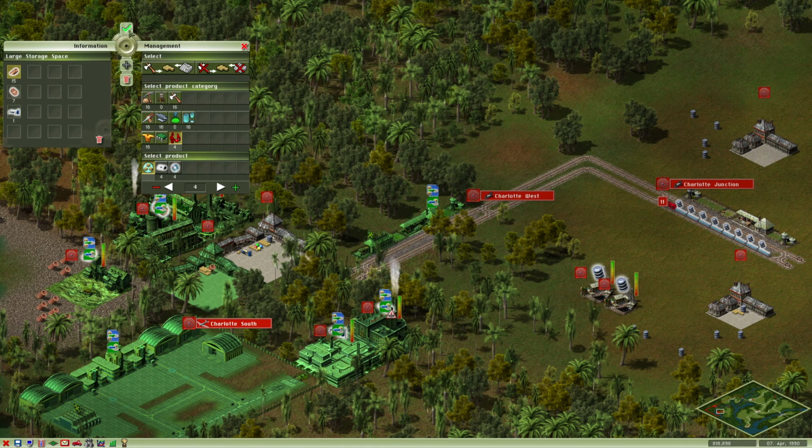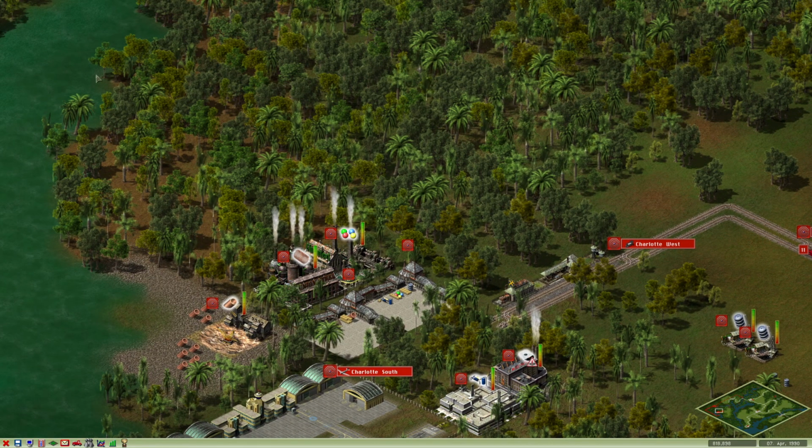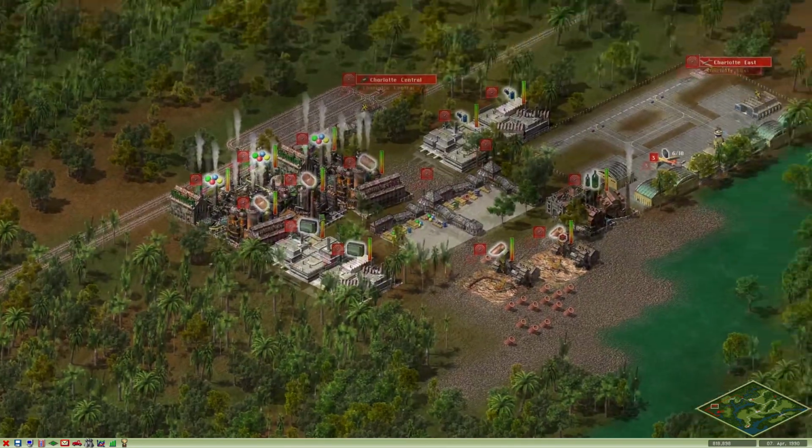When all 4 of these slots are full, I never have to touch records again. So that works out well. I'm actually just going to leave that be for a little bit.